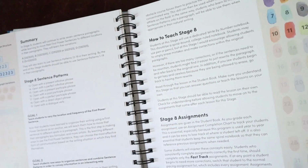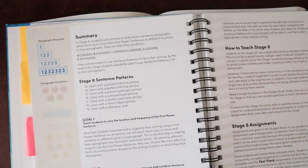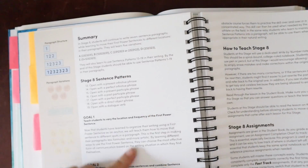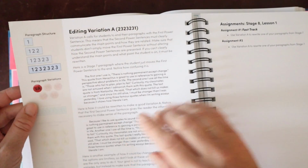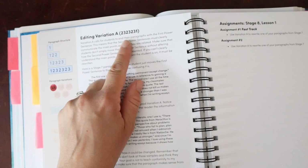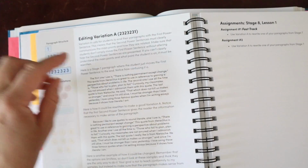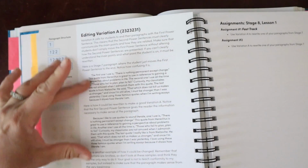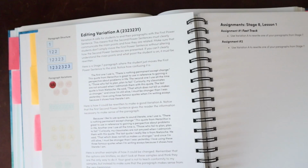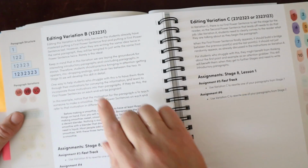So here we are. We are going to be teaching the different paragraph variations in here. We're still talking here about summary, and then we begin our first paragraph variation. Editing variation A is going to call for students to end their paragraph with the first power sentence. So now we're moving our first power sentence to the end. There are examples in here about how to teach this, assignments for teaching it, and then we're teaching another variation.